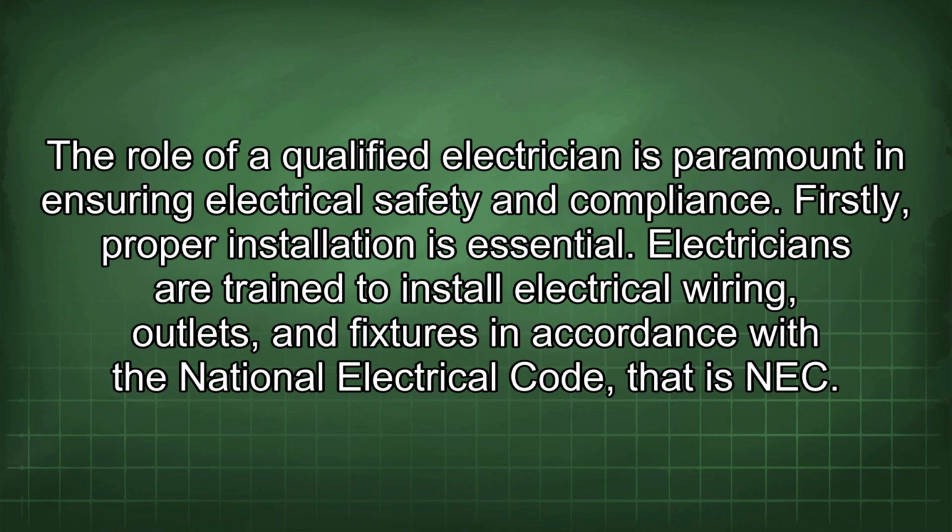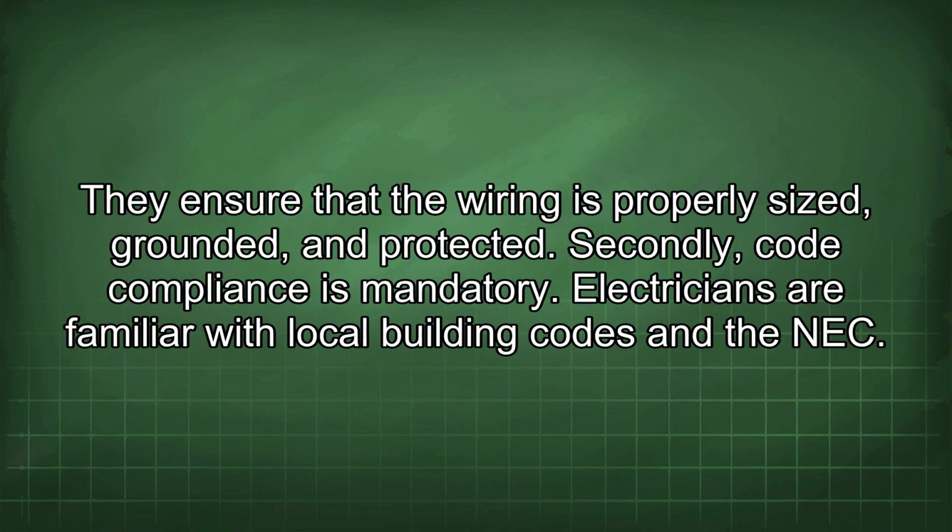The role of a qualified electrician is paramount in ensuring electrical safety and compliance. Firstly, proper installation is essential. Electricians are trained to install electrical wiring, outlets, and fixtures in accordance with the National Electrical Code, that is NEC. They ensure that the wiring is properly sized, grounded, and protected.